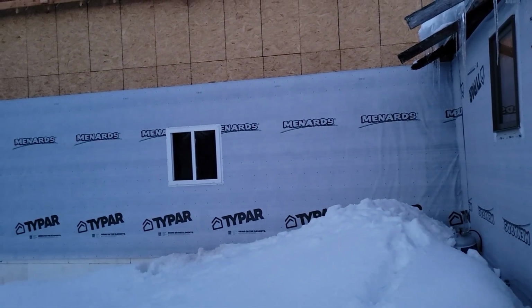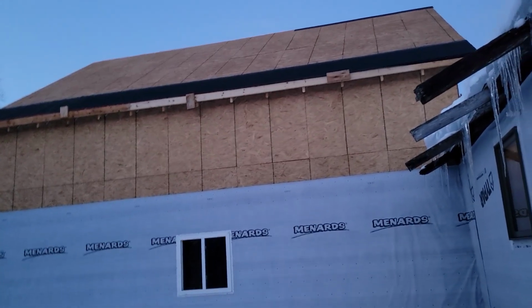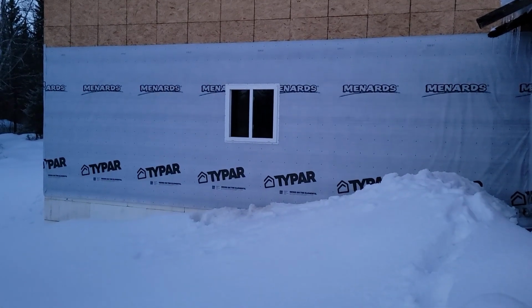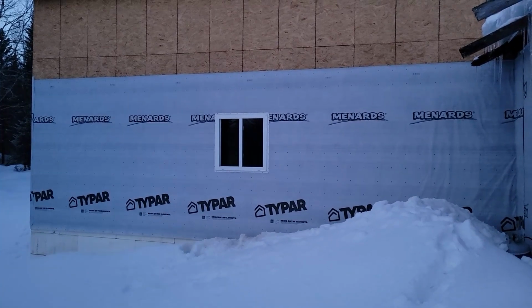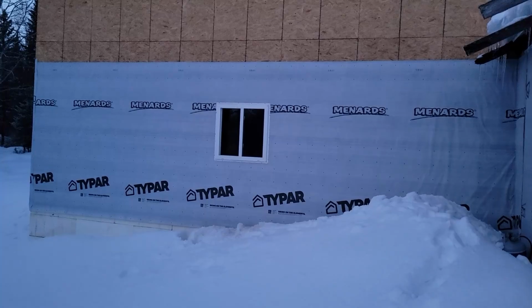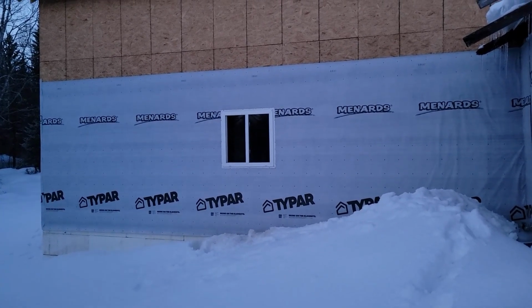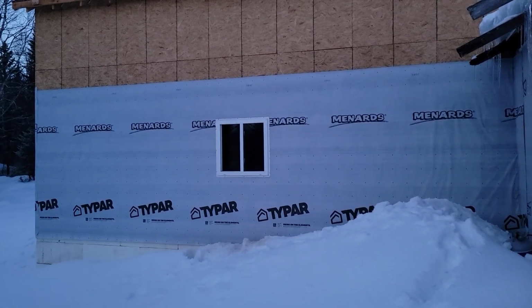But I figured that was all wet. I didn't want to do anything with it while it's wet, so I'm gonna wait for it to dry. But I thought we had a temporary window that we were gonna put in here to get some light into the addition, since we're closing off up above and we got no light in there whatsoever. So to get some natural light in, we had this window in the temporary bathroom. I thought, let's just put it in there temporarily until we get our permanent windows. So I cut that in tonight.